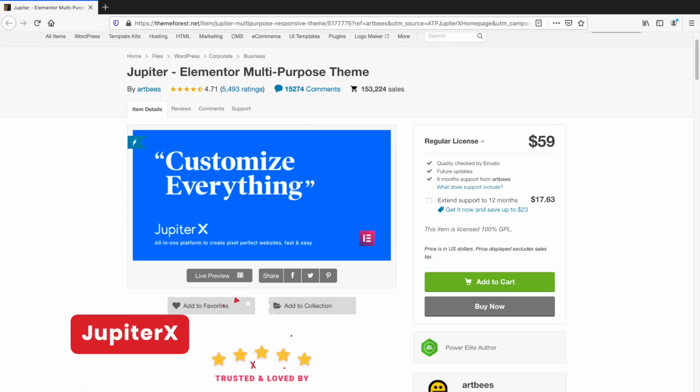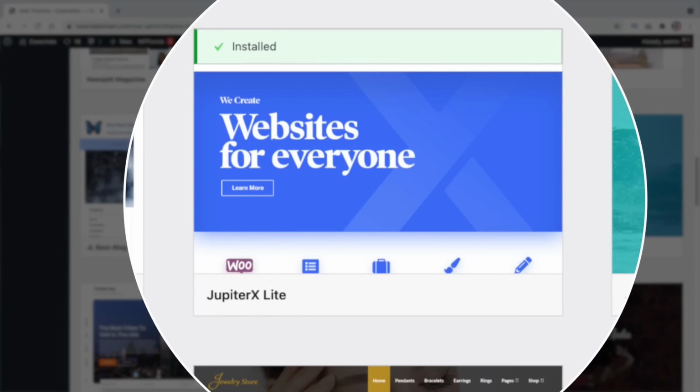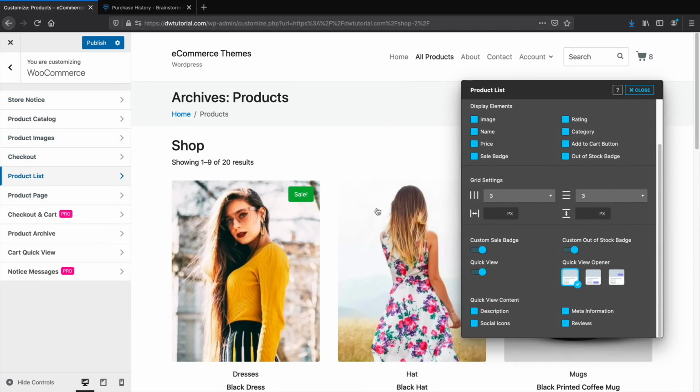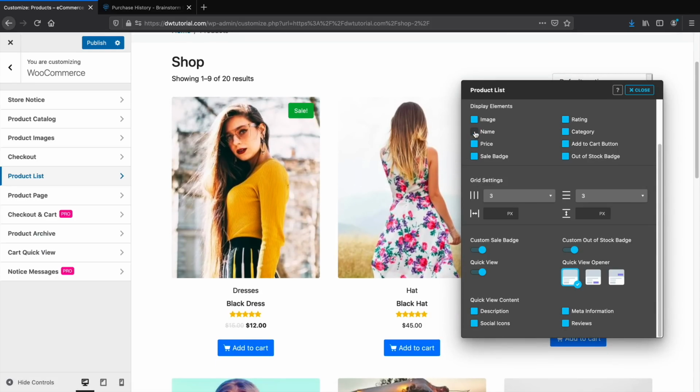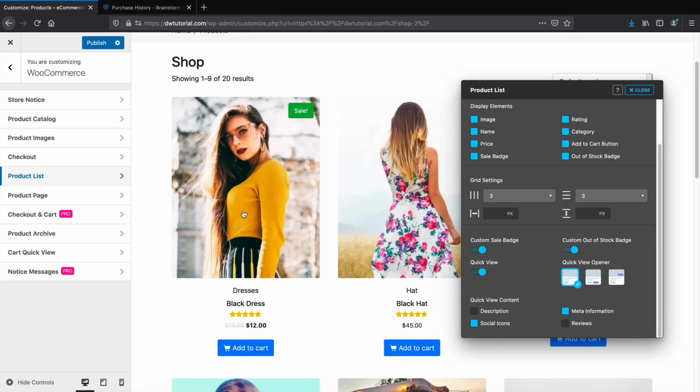JupiterX. Did you know JupiterX recently introduced a free version on the WordPress repository? The free version is pretty basic, yet it does offer a different way of styling your products and your shop using a unique pop-up designer. In the free version, you can display specific elements on your products, display custom sales badges, out of stock badges, and it also offers a quick view option and some other features in the free version of this WordPress theme. The free version does offer some other small features like social icons and other information on your products.